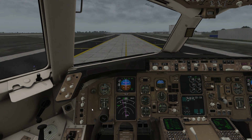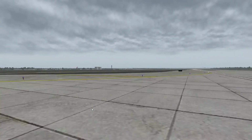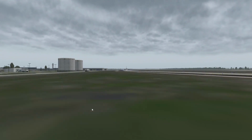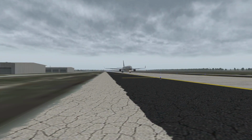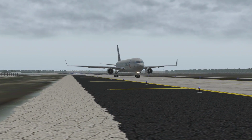All right, let's taxi down here. Let's have a look outside. You can hear the sound of the engines. I love that. We'll taxi by. We'll do a flyby taxi view here so you can hear it. Great looking airplane.